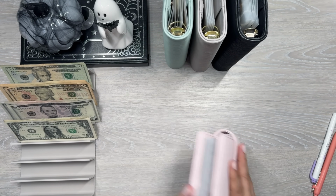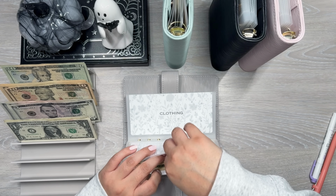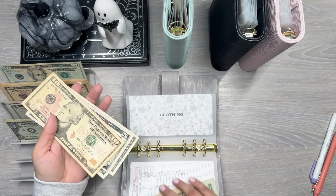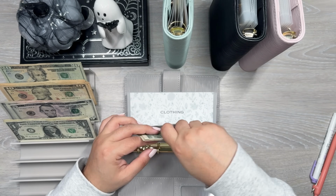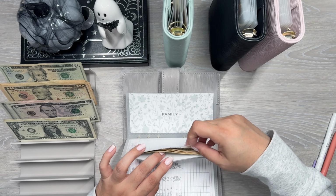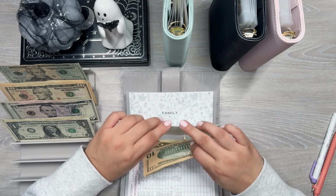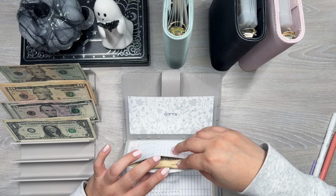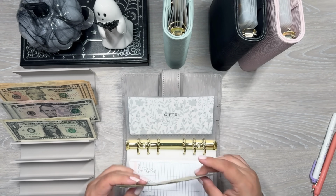All right, I'm gonna go into the gray binder, and then I have some envelopes in my wallet that I could possibly condense. We'll see. 57 in beauty. Oh yeah, 20's here. So here's a 20, and that's good. So that's 20, 40, 50, 55, 56, 57 in beauty. Clothing has nothing. Content has 50. I have some 10s. Okay, so I can do a 20 here. And that is 50. Family has 80. I think I have some 10s in here. Yeah, so I can do a 20. That was my last 20. So 20, 40, 60, 80 in family.